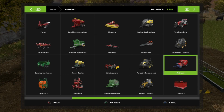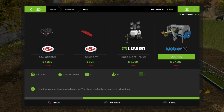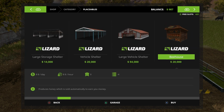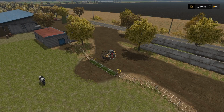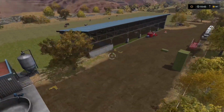Last thing we need to do, as I said, is just buy that charging dock, and I think it's in Placeables, isn't it? Where are you? Where are you? There we go. Charging station. So let's plonk this down over here.